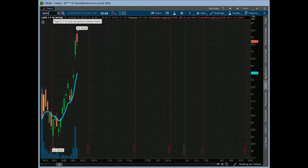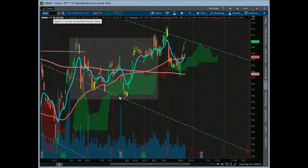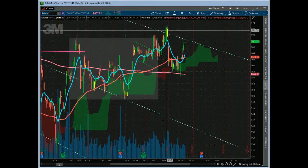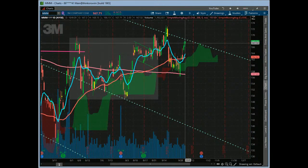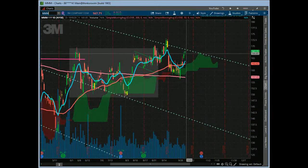Triple M. This is the heartbreaker of a name right here. This is such a tough one to trade, swing trade and day trades is blah. But it tries to break out right here, and then blah, right? Trying again, watch out. This is actually an old fib fan level right here, so it seems to be playing out okay. So just watch that as potential resistance on that one.